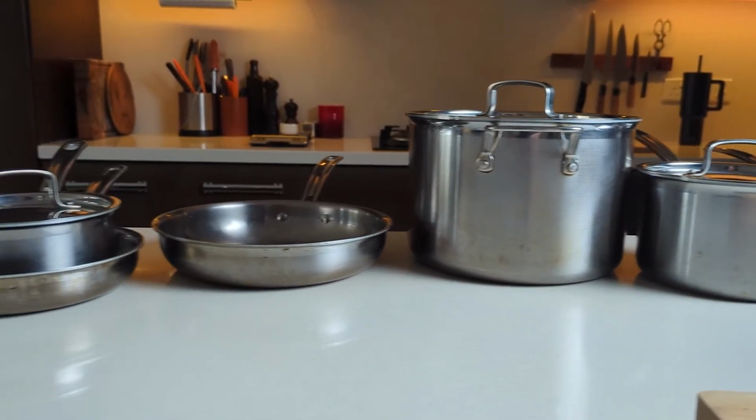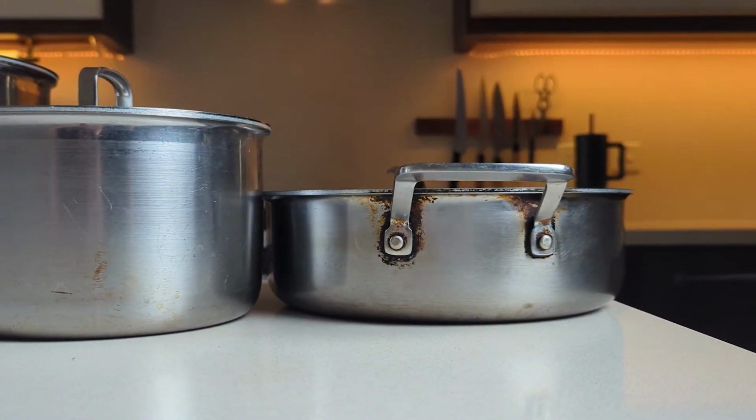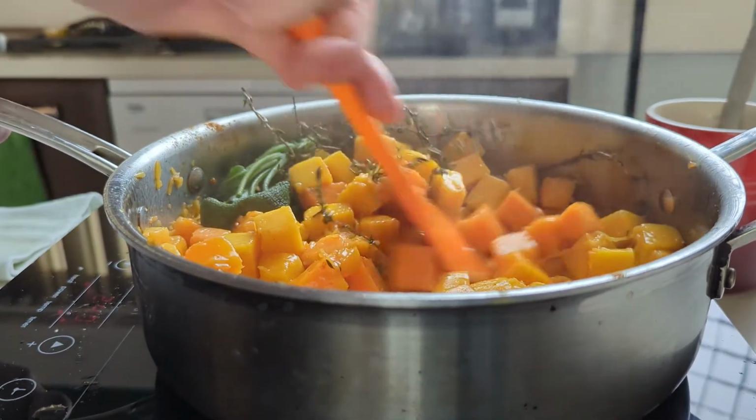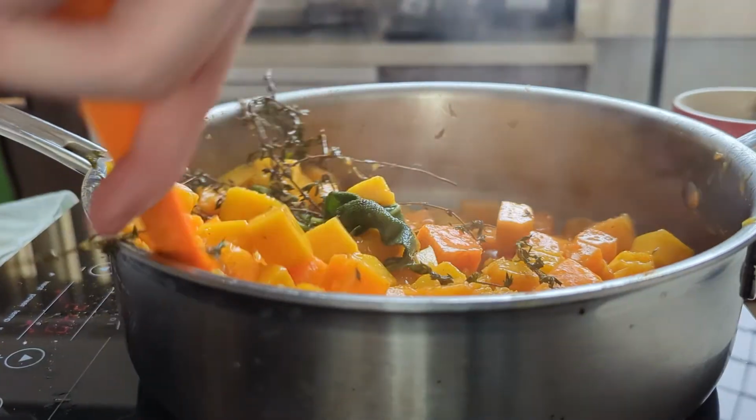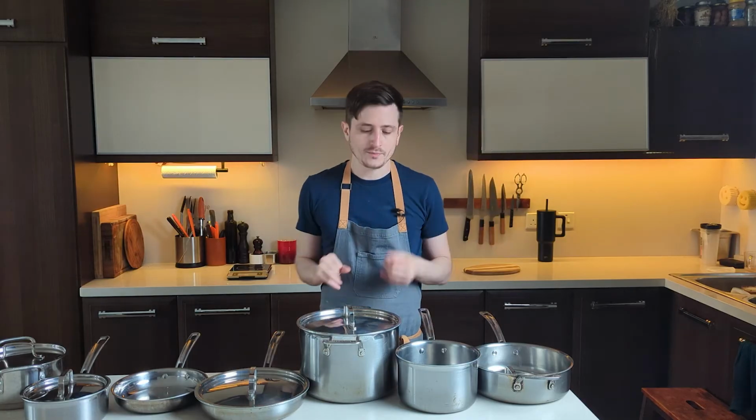If you are only interested in buying a few pieces and the whole set, even at $250, is a bit too much for you, I would recommend buying these pieces in this order. So firstly, the high-sided saute pan, easily the most versatile, easily the pan I get the most use out of. If I was in a really tricky situation and could only have one pot or pan, that would be it. Second most valuable, you need a medium-sized pot. You're going to need to boil stuff, braise stuff, stew stuff. You need a place where you can cook a decent amount of volume.